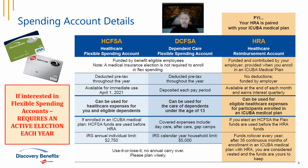Now they're very similar in that you have money taken from your paycheck before taxes, and if you do not use these funds, you lose them, just like the medical spending account. But these funds are set aside to offset your expenses for daycare, for aftercare, for gap camps, and the like. To be eligible for this account, you must be working, actively looking for work, or a student. And if you're married, your spouse also must be working, actively looking for work, or a student.